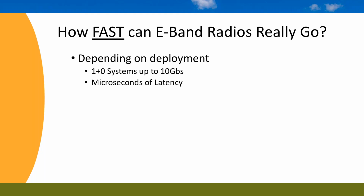The demand is driving it. The demand for high speeds is driving it for 5G and also for these microwave projects that we've seen out there today. And this is where these things are a good complement to fiber.